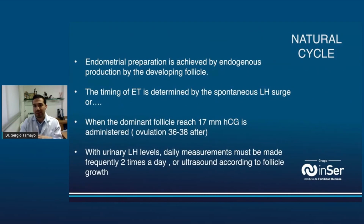So natural cycle is the preparation of the endometrium during the natural cycle using the patient's own follicular sex steroids. There is no medical intervention except for endocrine measuring of the hormones, and obviously the ultrasound to monitor, during the proliferative phase, the dominant follicle and the thickness of the endometrium.